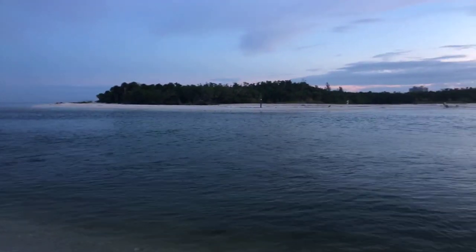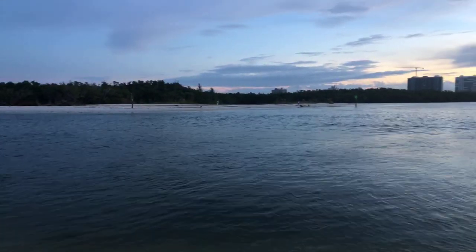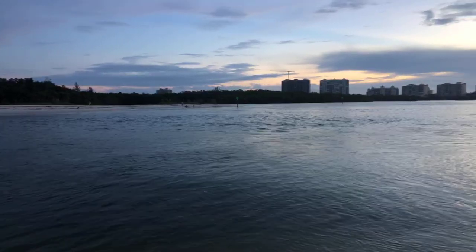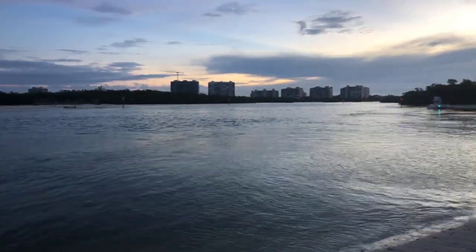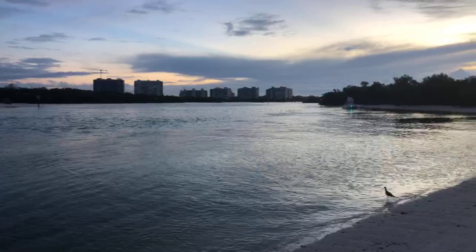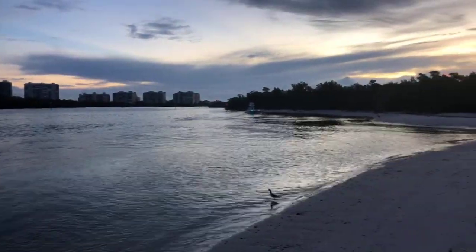We do have low to moderate red tide according to the maps. There's 3 different maps you can look at, and each one's a little different. I like to look at the one from FWC. I've shared links to that quite a few times.